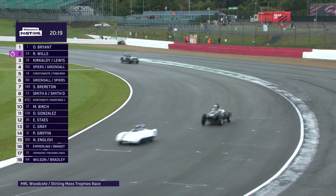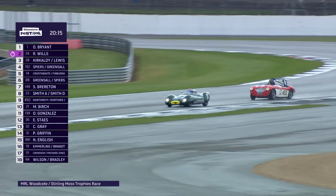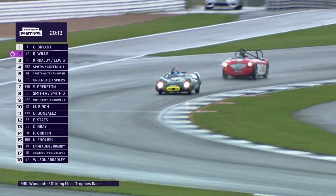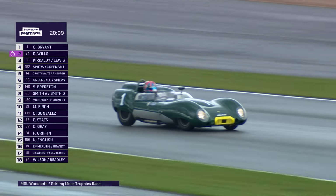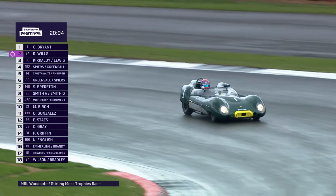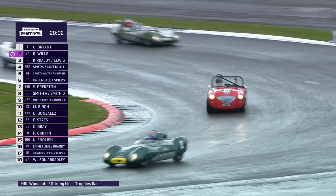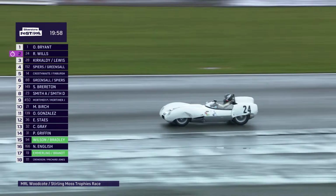Now, we've got an interloper in 4th place that was not part of the 4th place battle earlier on. Ollie Crosthwaite and Nick Fimbre's Cooper Monaco, car number 14, dark green Cooper Monaco. That is currently shown as 5th place. We haven't seen that car so far in the race.